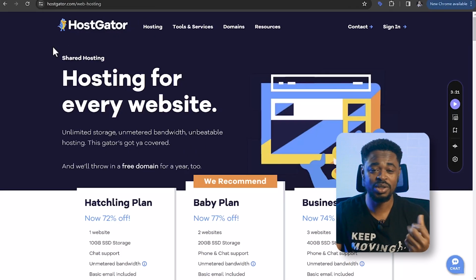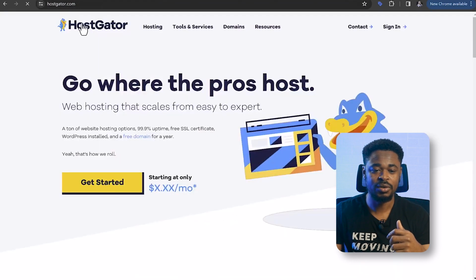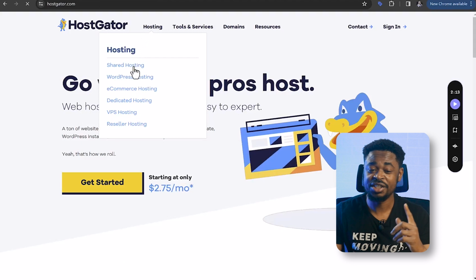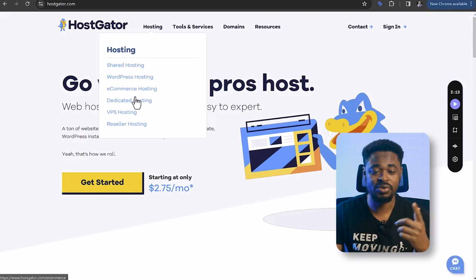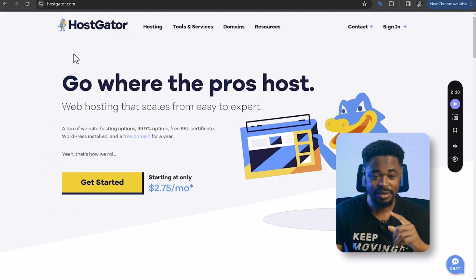Now let's look at the next one, which is HostGator. We're going to go to HostGator.com, and now you can see here that they offer shared hosting, WordPress hosting, e-commerce hosting, dedicated hosting, VPS hosting, and reseller hosting. I'm still going to talk about reseller hosting, so let's just keep watching. Now you can see here, let's just go to compare plans and click on get started.